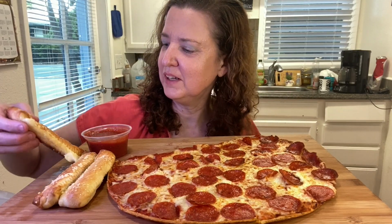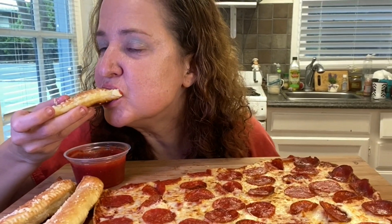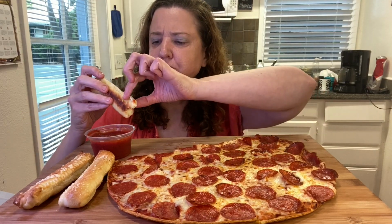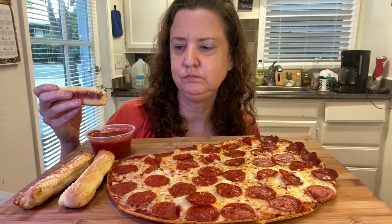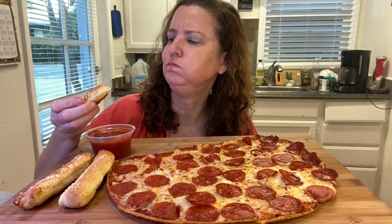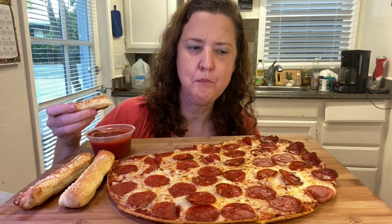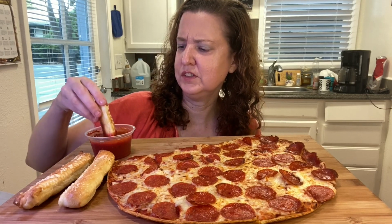All right, now let's try some of this crazy bread. Put the cheese right here. Cheesy. Let's try it. They gave me this big sauce. It's so big. It's really buttery, oily. It's really good. And the sauce is good too. I like it.